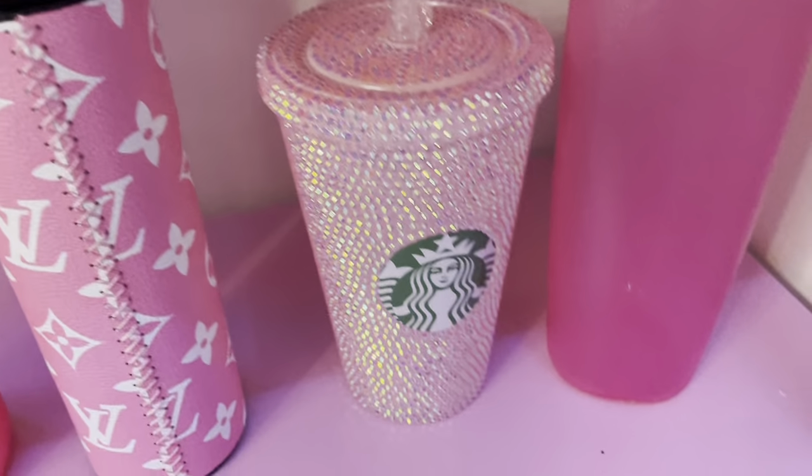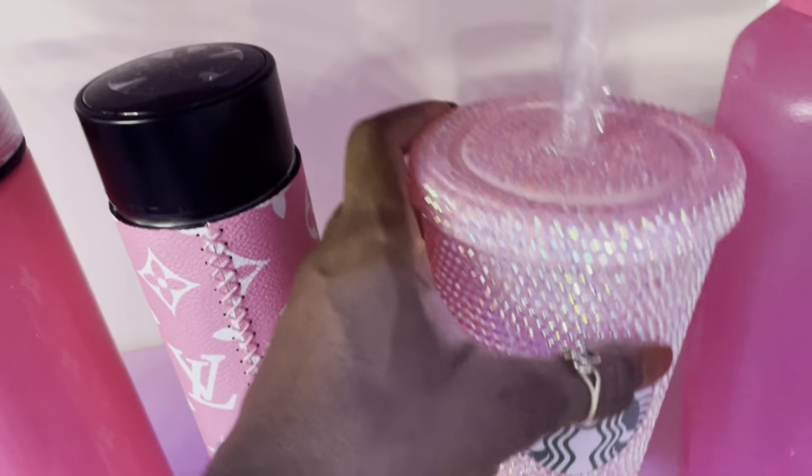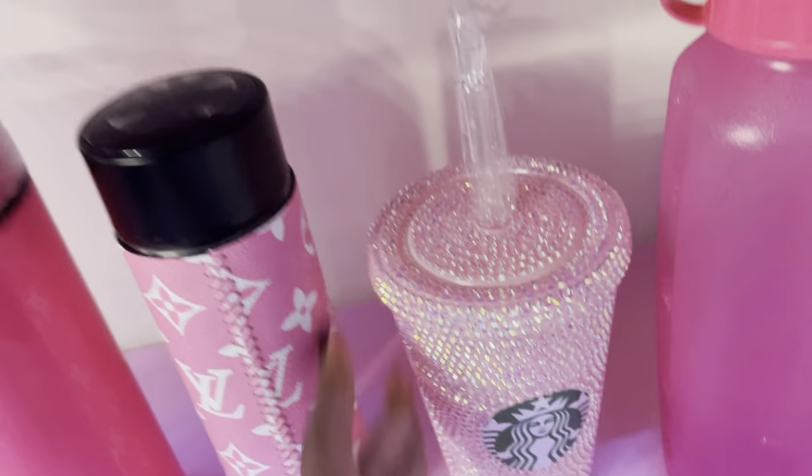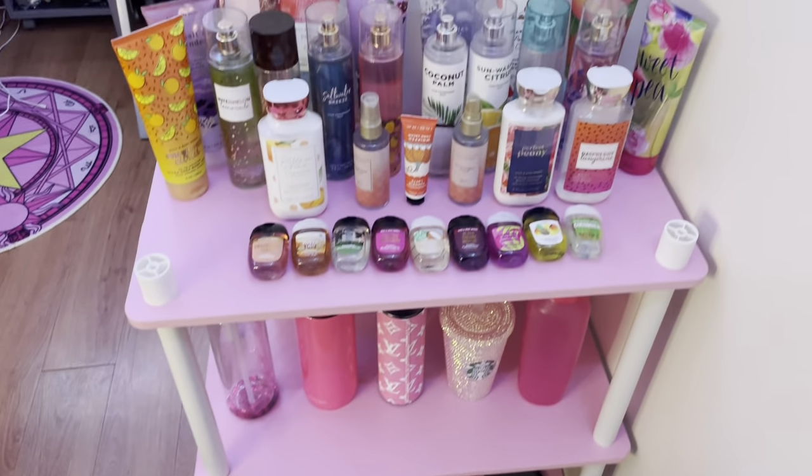And my cute Starbucks cup. I love it so much. I haven't used it yet, that's why I still have the plastic on it. But yeah, this is my cute little fragrance cup area. And over here is my mirror.